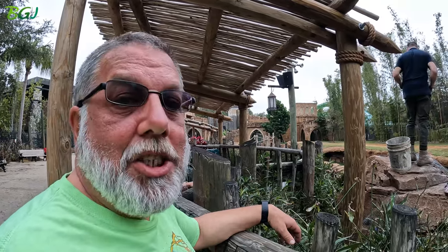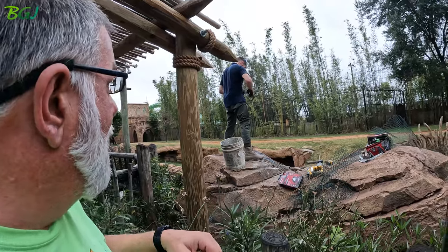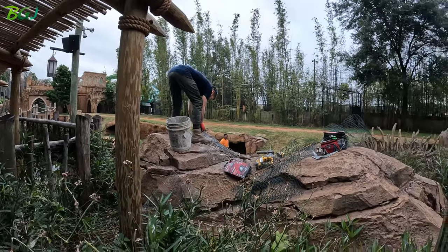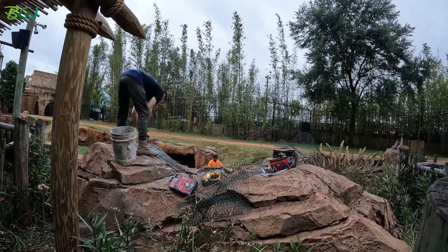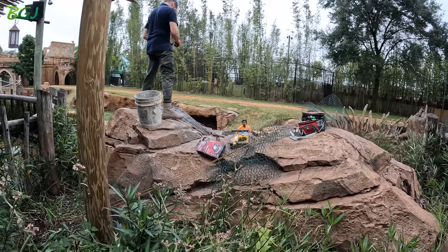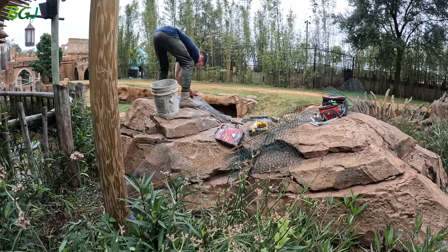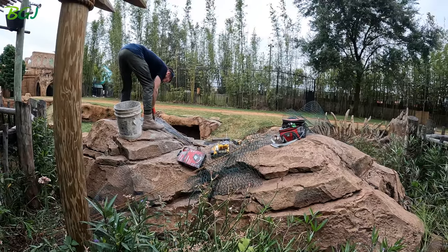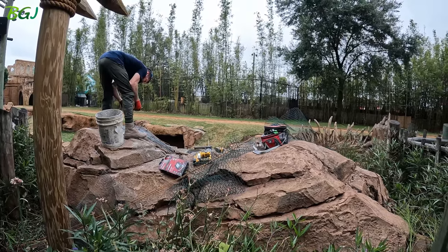So the cheetahs are not in the habitat today because, well, I'm sure the cheetahs would not like these workers in their habitat while they're trying to fix up the rock work. So yeah, there's some rock work that needs to be done here, and they're just trying to blend it all together, make it look nice, make it look like natural rock again. And don't worry, folks, we'll be able to see the cheetahs tomorrow. We'll be going on the insider tour and checking them out a little bit later on today.